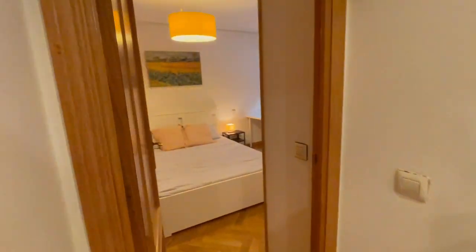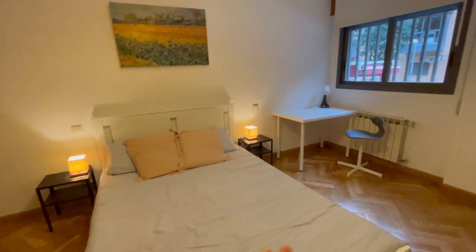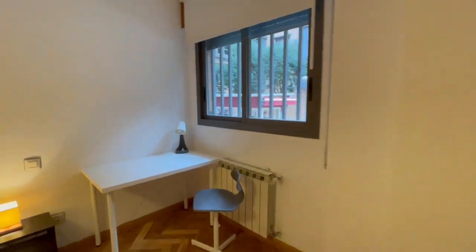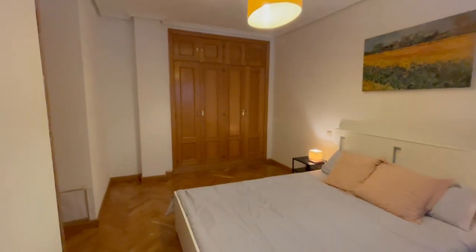And now we're going to check the last room of the house. This one has a double bed, also a desk, and heating inside. I want to show you the view from here, and this is going to be the closet. Very, very nice.